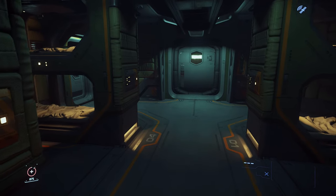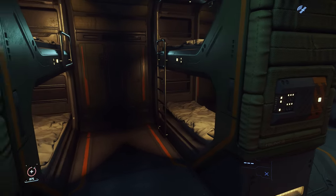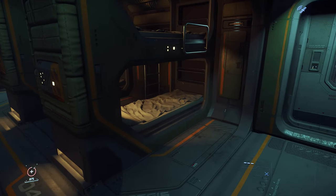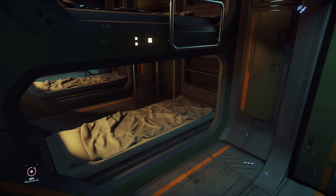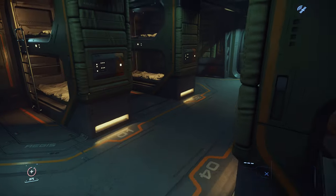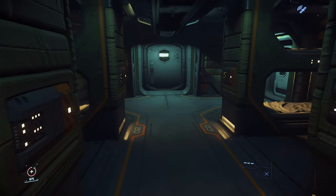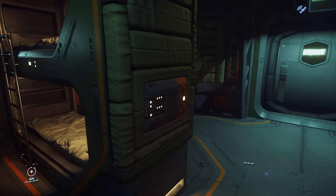All of them nicely labelled. Pretty spacious in here. Everything screams military with the green and orange sort of paint around this ship. But again, this is where your crew are going to be sleeping.